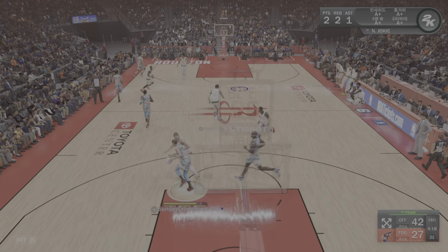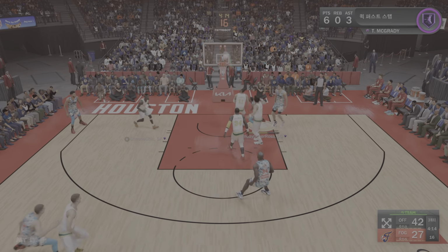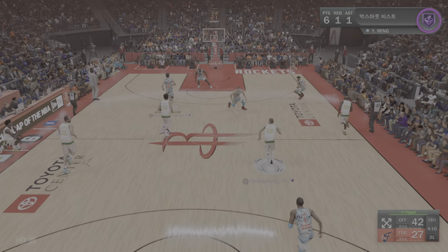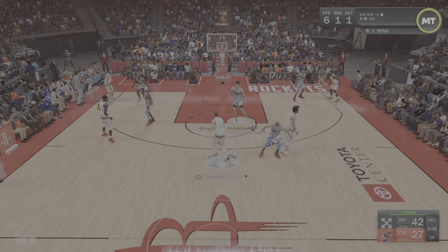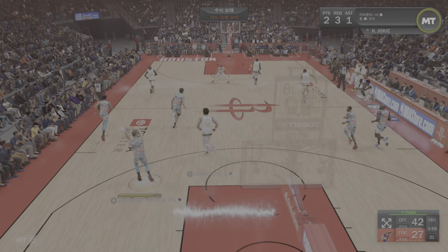Powerful two-hand jam. I tell you what, if he's got a few more of those in him, this lead will really start shrinking. A shot by McGrady, no good. Houston trails by 15. To the paint. Here's Sabonis. Good work defensively by Yao.